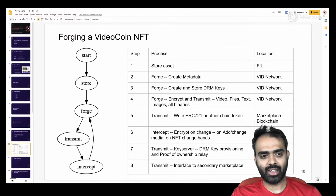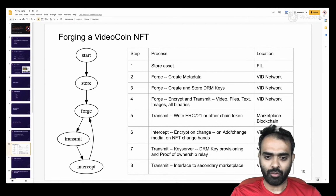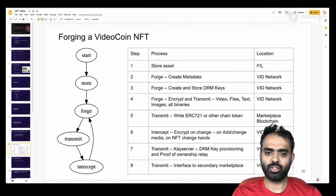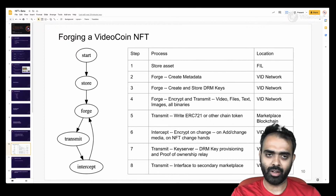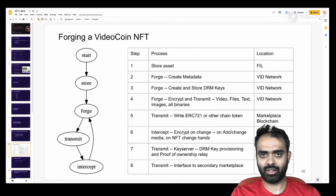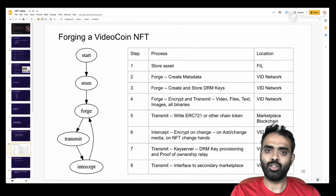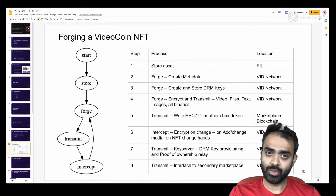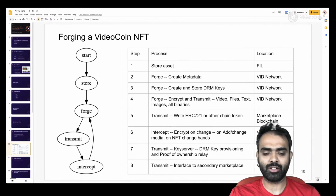But for those who are technically inclined, when we forge an NFT, there are several steps that go on. We call it forging because there's a slight difference between forging and minting, because minting an NFT is just a part of the whole NFT experience. We start off with storing the asset. The asset that you upload gets stored on Filecoin, and from there we create the metadata. From the metadata, we create and store the DRM keys. The DRM keys are generated and stored using your public keys. Let's say the wallet that the creator is using to create the NFT, we use your already available public keys to create and store those DRM keys.